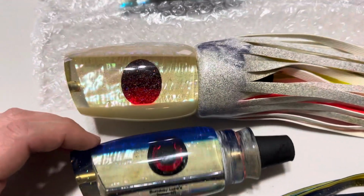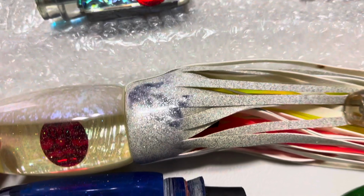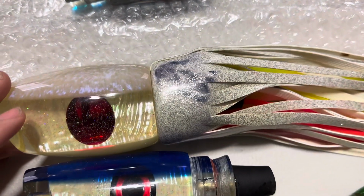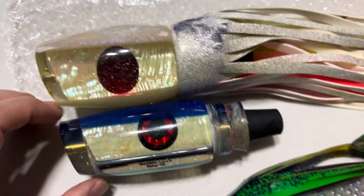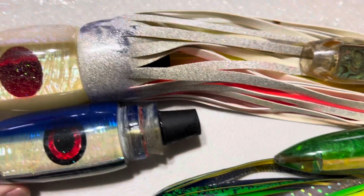Vinyl skirted, and pretty much every single one of these lures is in brand new condition. You can see there's a little bit of coloring on this vinyl skirt, but it's all brand new condition. If they've been fished, you can't tell. All right, so there's the Bomboys.